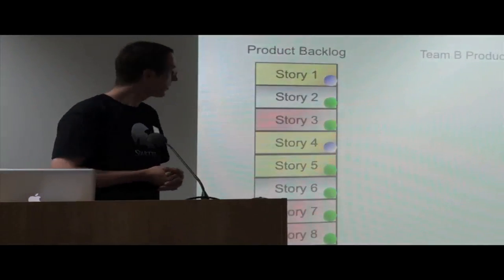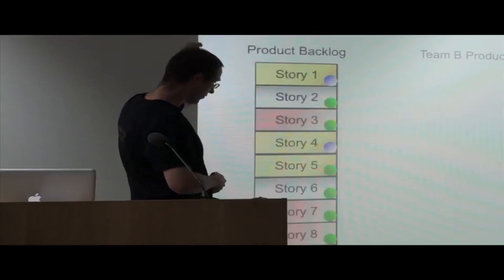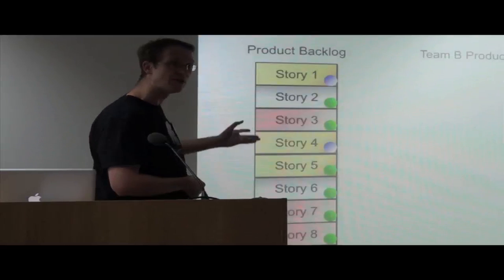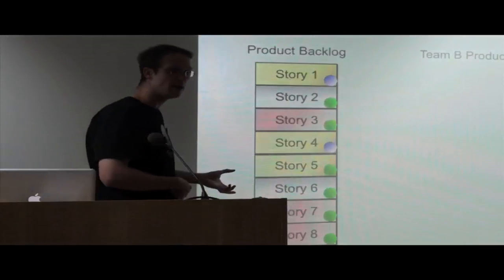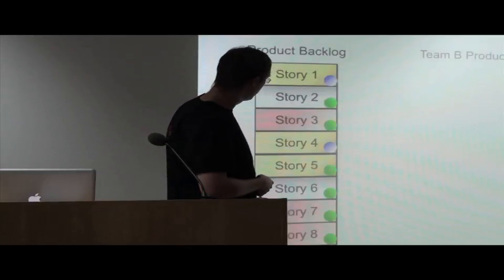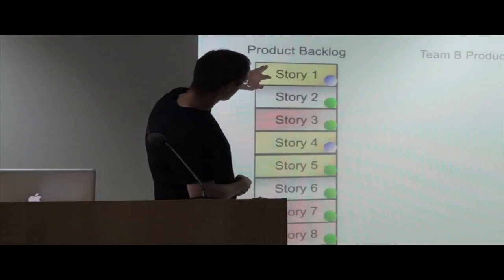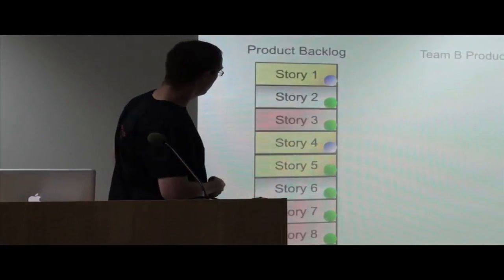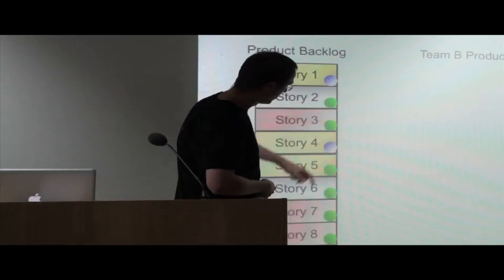So here I have a couple of stories. Each box is a story, each color denotes a different team. So we have the yellow team, the gray team, and the reddish team. Okay? And dots, we have two subsystems here. So the green dot is subsystem A, and blue or violet is subsystem B. And you can see that this yellow team works on two subsystems, and the gray team works only on the green subsystem.